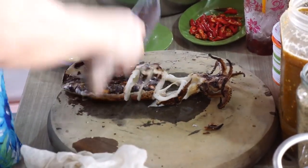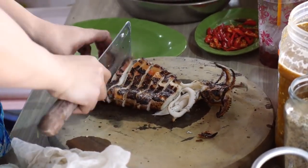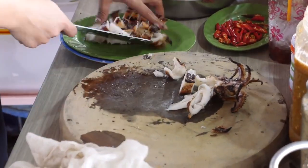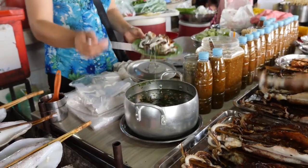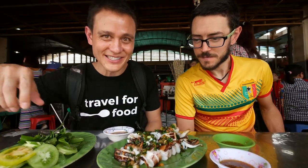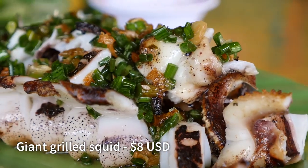And then as she was grilling it, she brushed on some kind of fragrant oil as well, so that also probably increased the crispiness of it. And then as soon as it was ready, she chopped it into bite-sized pieces. And then I didn't know she was gonna do this, but they applied a beautiful oil with, I can see fried garlic in there, as well as green onions chopped up in there, that they just lathered on top of the squid. What a wonderful addition to finish it off.